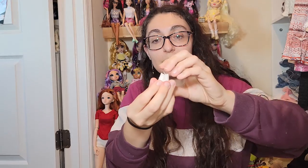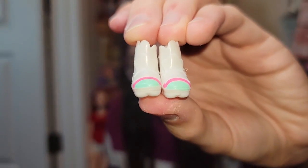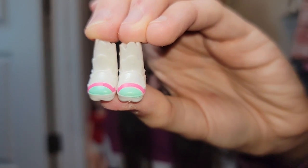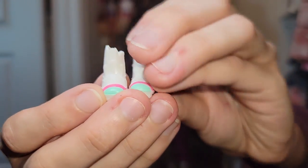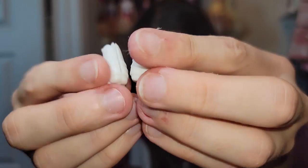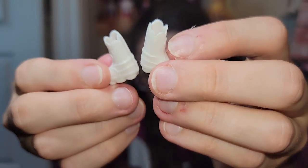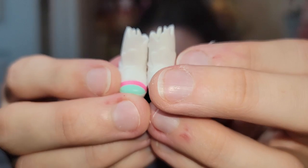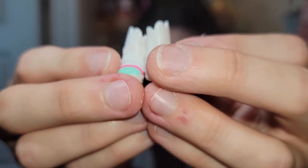Her shoes are these white boots. So we have boots that have a teal and pink stripe over the toe. They have some molded details all the way around. We've got straps or like belts going around and little kind of jagged edges at the top, but you know, obviously intentional.